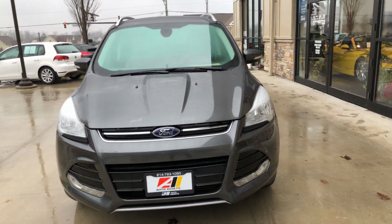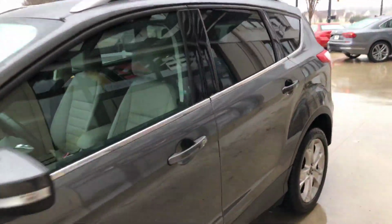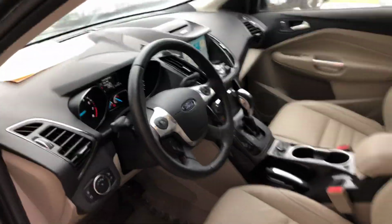Sounds good, runs good. It's like new for about half the price of new. Come check it out. Great car for a kid.